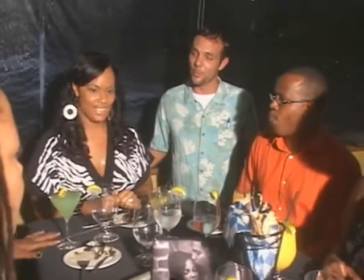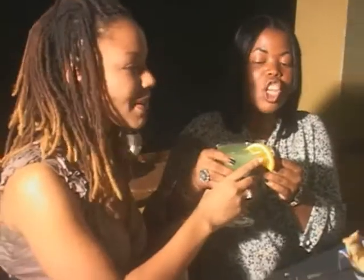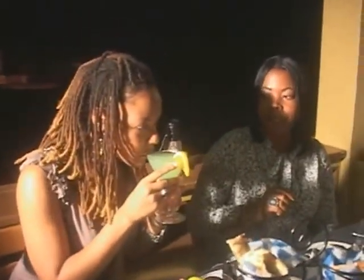You like yours? That's the Blue Water Cosmo. It looks delicious. A little hypnotic. Pineapple juice, citrus vodka. Not too strong. It's a little strong, but it's having cousins.